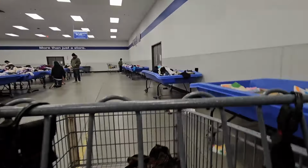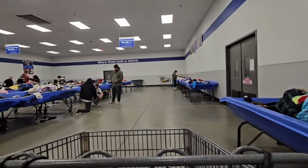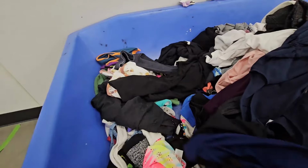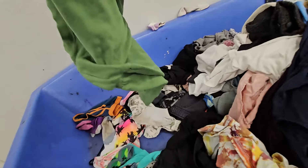But I then was like, okay, which bin am I feeling? Early in the morning, there's not a lot of people here, so I pretty much have a bin to myself. I just dig and dig. Like I said, this was definitely a slower day for me.